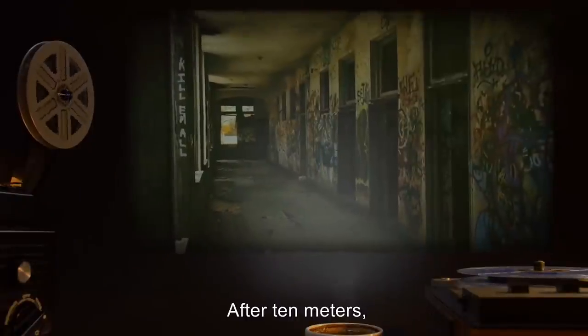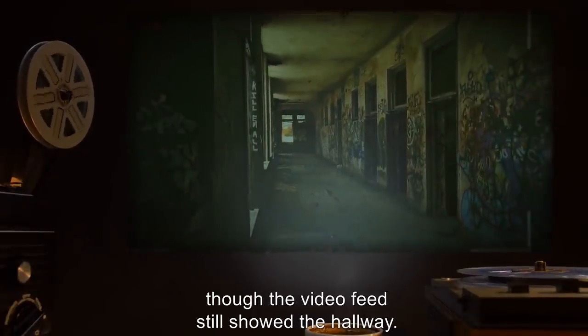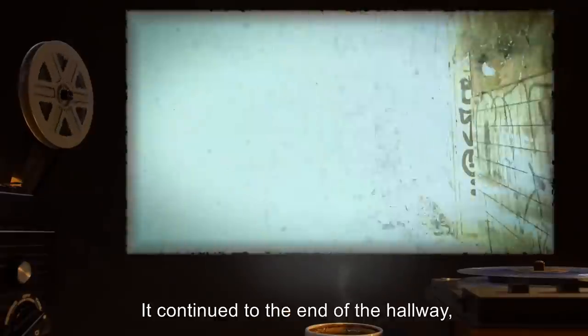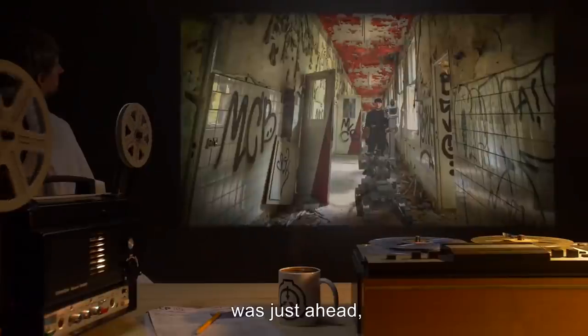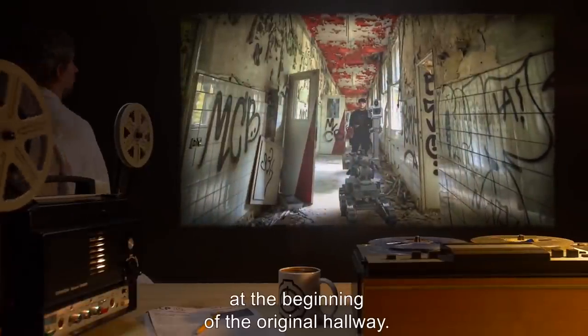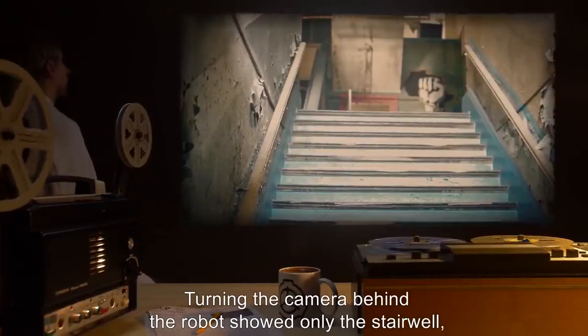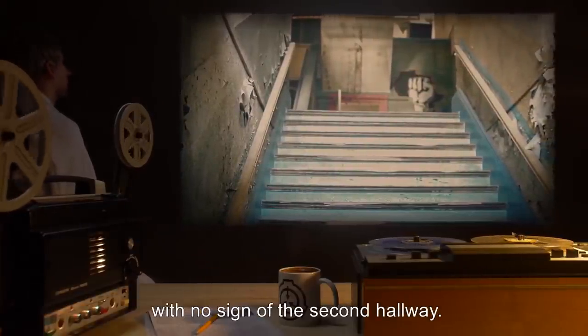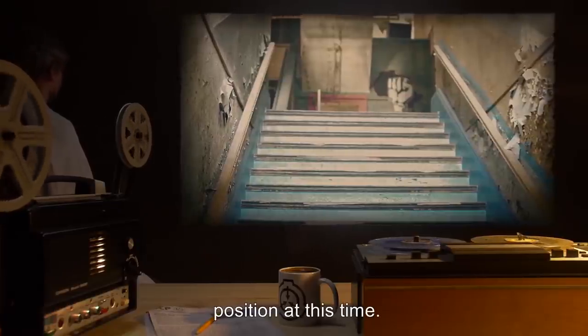After 10 meters, the unit's GPS showed it to be outside the building. Though the video feed still showed the hallway, it continued to the end of the hallway and turned left. Agent was just ahead, at the beginning of the original hallway. Turning the camera behind the robot showed only the stairwell, with no sign of the second hallway. The unit's GPS showed it by Agent's position at this time.